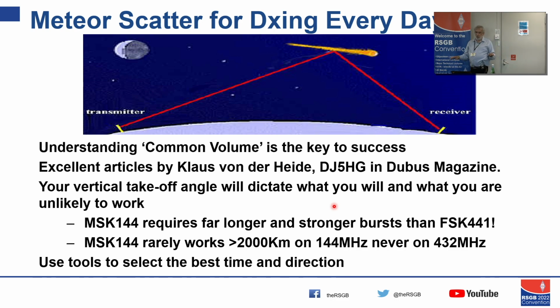Now the bit that will be very unpopular. MSK144, which is popular because it's in WSJT-X, requires far longer, twice as long, and stronger bursts than FSK441. It doesn't really matter on 50 megahertz because most bursts are quite strong and quite long.